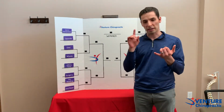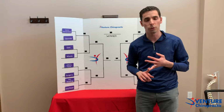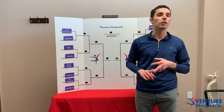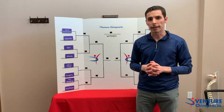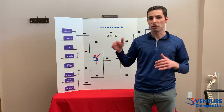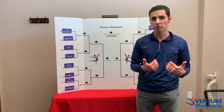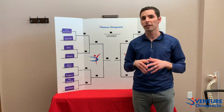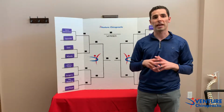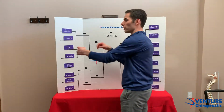Opioids, those are pain relievers, and very powerful ones too. Things such as oxycodone, hydrocodone, morphine. Opioids are just helping to kind of mask pain. They're not relieving the pain or discomfort. They also can be highly addicting. So not a great viable option to actually treat low back pain. So spinal manipulation gets the win in this one.